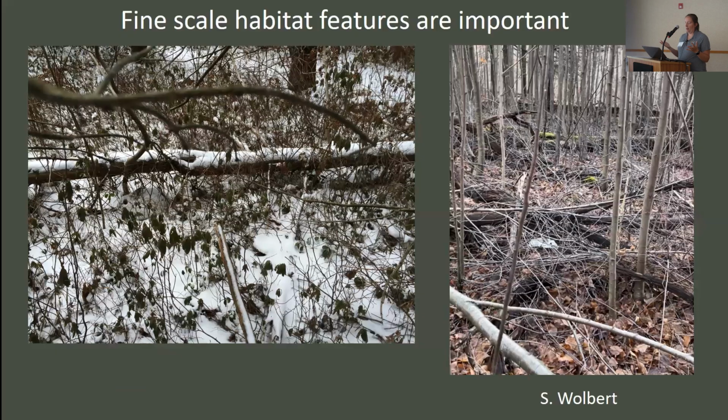With mismatch in particular, fine scale features within a forest stand are going to be really important. Here on the left, we have two pictures. These stands have fairly high levels of coarse woody debris. On the left, we have a white snowshoe hare on a white background. I didn't put a circle around the hare on the right, but you can probably pick it out, even though that hare is hidden within that coarse woody debris.